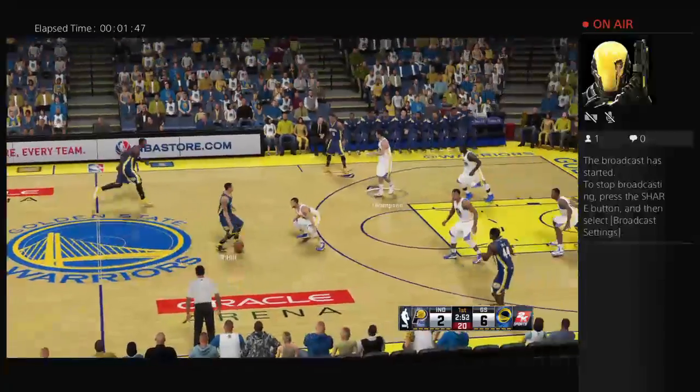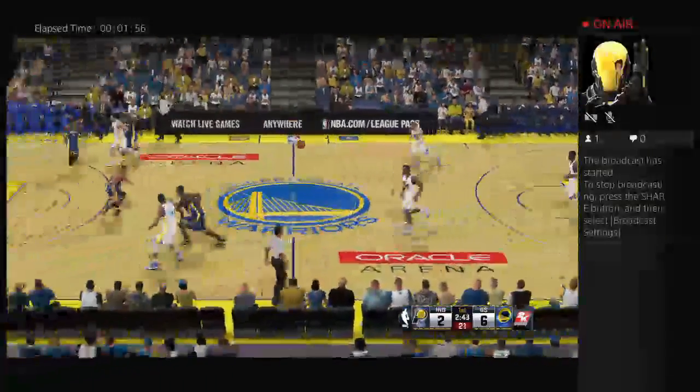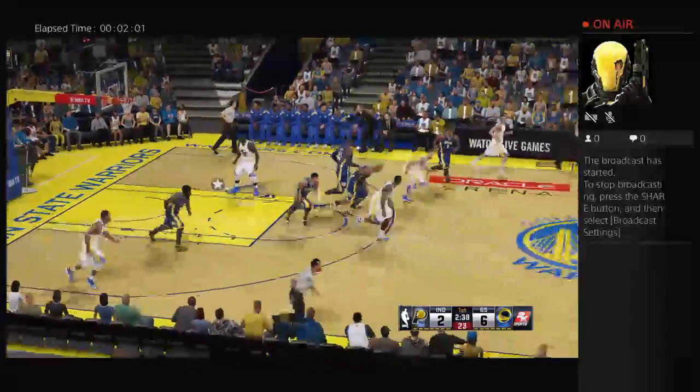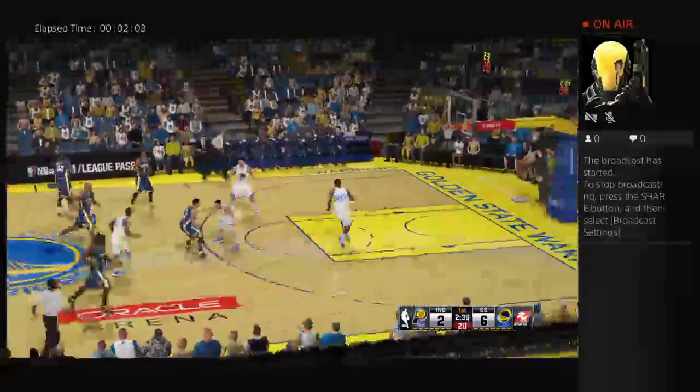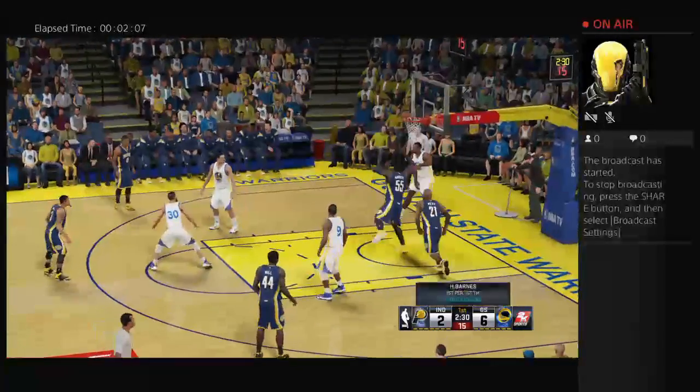And here are the Pacers now. Hill dishes to Hill. West setting the pick for Hill. Cannot hit. And it's the Warriors taking it the other way. Barnes kicks to Curry. And stolen by Hibbert. Hill with it. And Curry picks him up defensively.